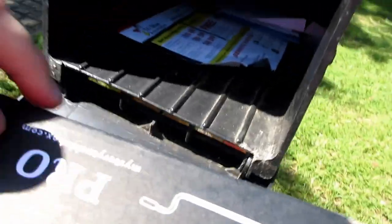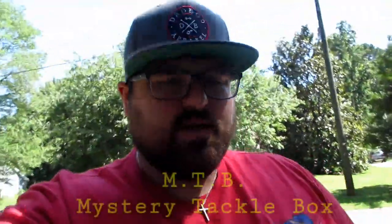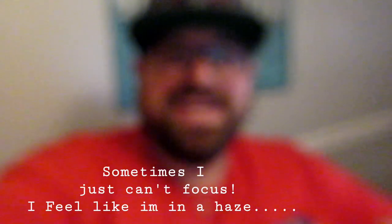Ooh, mystery tackle box. Check this out. Oh, trash hasn't run yet. We'll just have to get the trash later, but we are gonna rip into this MTB real quick. We're gonna do a really quick speed unboxing of this MTB because my battery's about to die. So let's take a look at everything they sent me.